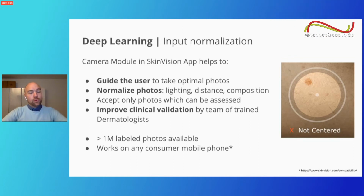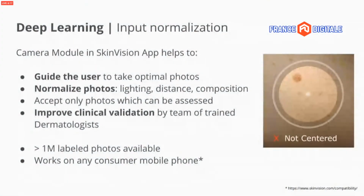Another control is to make sure that the photos are not only normalized, but they also meet certain quality criteria so that we have a very high degree of certainty of assessment success. Plus, since all these photos are normalized, it becomes much easier for the team of trained dermatologists to clinically validate them. So far, we have many more than 1 million labeled photos available, and like I said, it works on almost any consumer mobile phone.